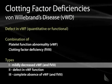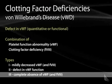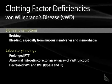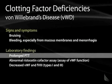Type 1 causes a mildly decreased von Willebrand factor as well as factor 8, and the bleeding is typically mild. Type 2 is a defect in the function of von Willebrand factor, and type 3, the most severe, is a complete absence of circulating von Willebrand factor, and therefore deficiencies in factor 8 as well. Signs and symptoms of von Willebrand's disease: easy bruising and bleeding are common, especially from mucous membranes or menorrhagia in women. Laboratory findings are a prolonged PTT as well as a prolonged bleeding time because the platelet function is also affected.